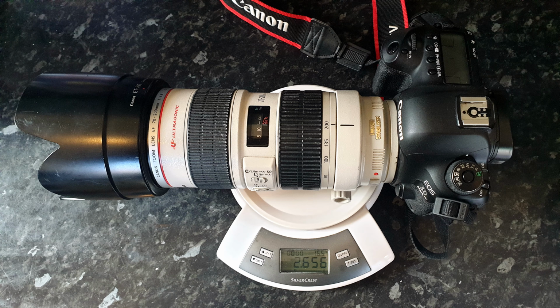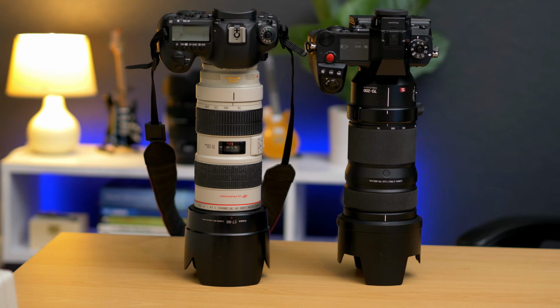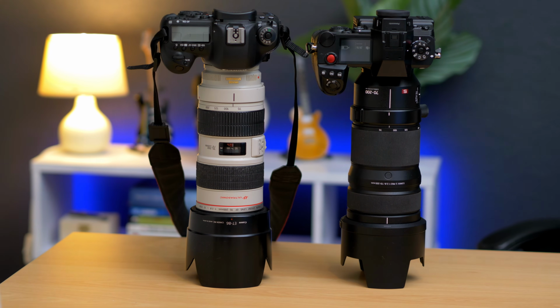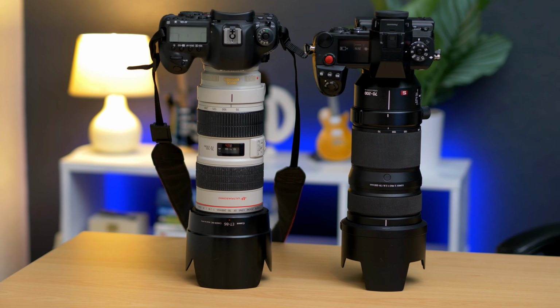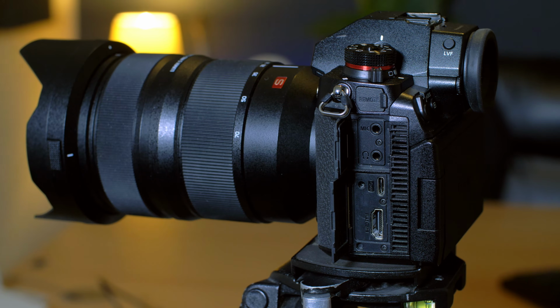So the 5D Mark IV with 70-200mm lens came in at 2.656 kilograms, and the Panasonic S1H with the same lens on came in at 2.975, so it's 300 grams or so heavier than the 5D Mark IV, which I actually found after a day shooting a wedding fairly heavy. As you can see in this footage now, they're the same length cameras, but because the S1H has this fan bit on the back, it sticks out a bit more, and I think overall it's a bit chunkier than the 5D Mark IV.